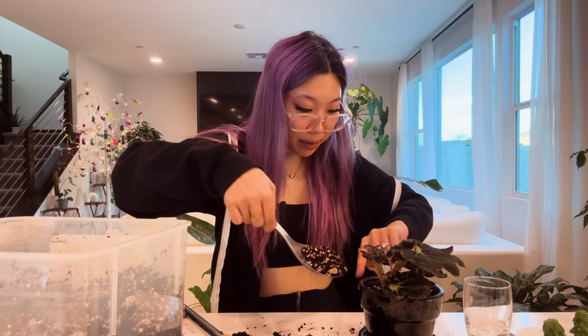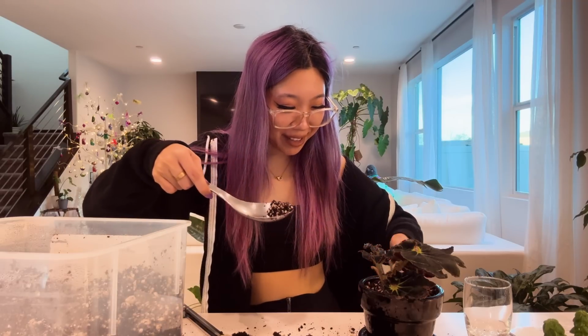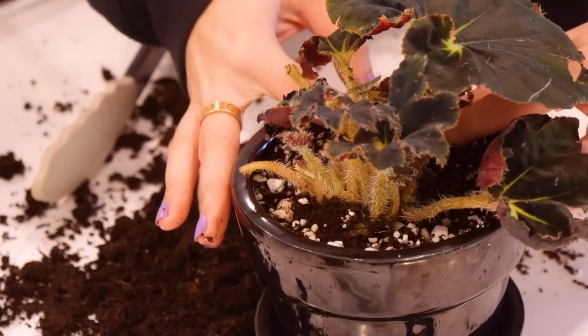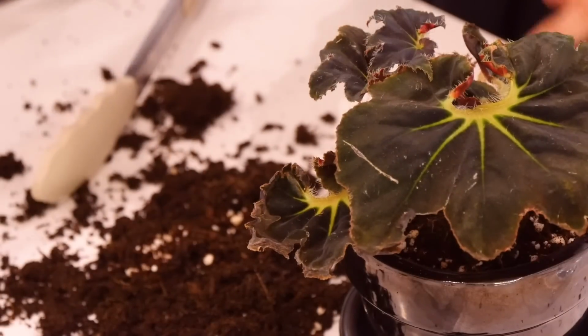All right. Oh, this begonia is so cool. I'm really excited to have this. Really hope that it stays alive for me because this is the worst humidity I've ever had, and begonias love high humidity. So I don't have super high hopes for this plant, but I'm excited to try.